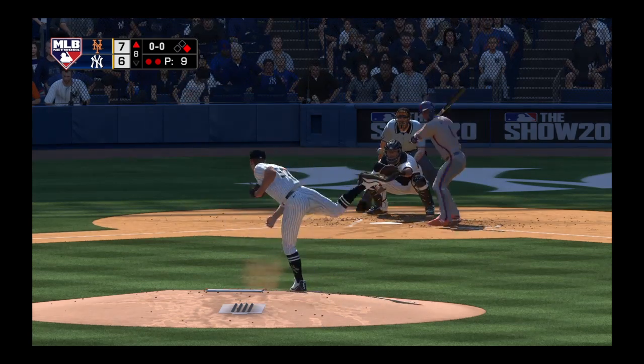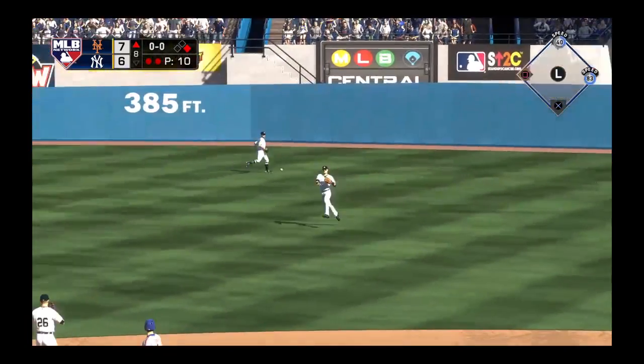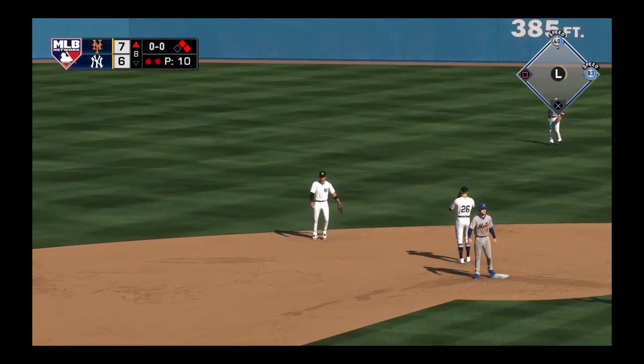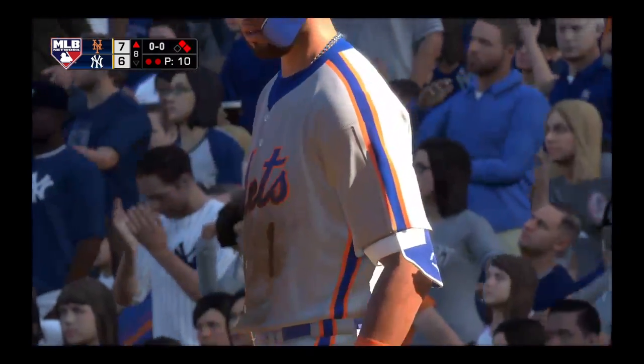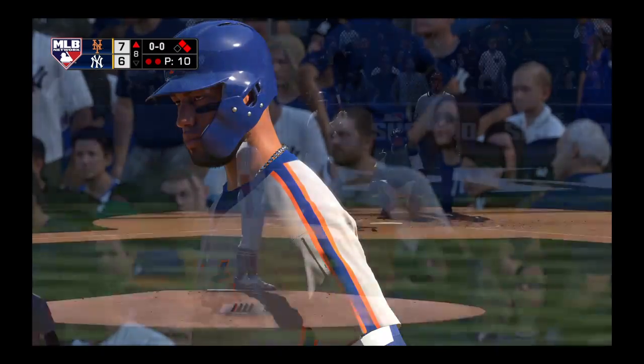Standing in now, Ahmed Rosario, as he'll swing and lift a fly ball to right center. In there, a base hit. And that runner will go no further than second as there are 2 aboard now. The center fielder, number 9, Brandon Nimmo.